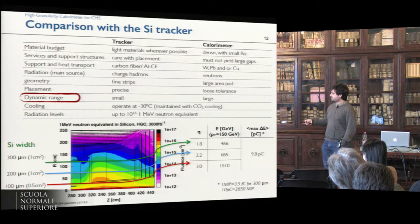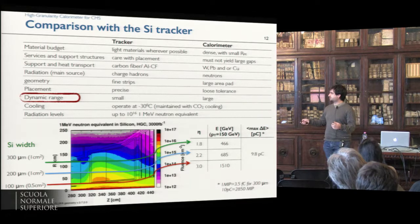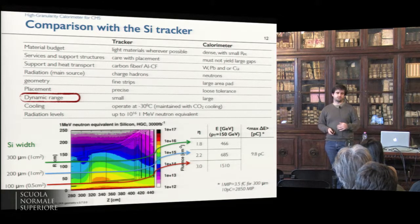So roughly, the maximum energy that is expected in a sensor from these electrons is somehow set. I mean, we simulated this and we determined that by using a varying silicon width, we can have this in the order of 10 picocoulomb, which is comfortable for the electronics. Okay.